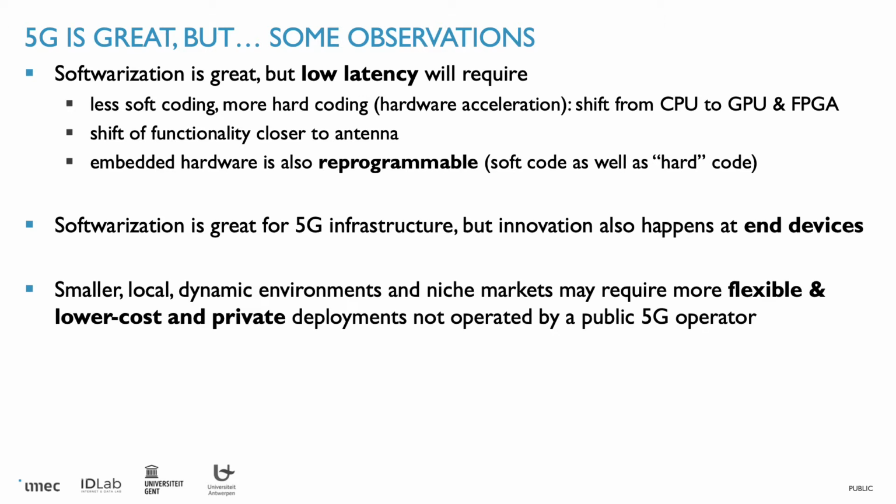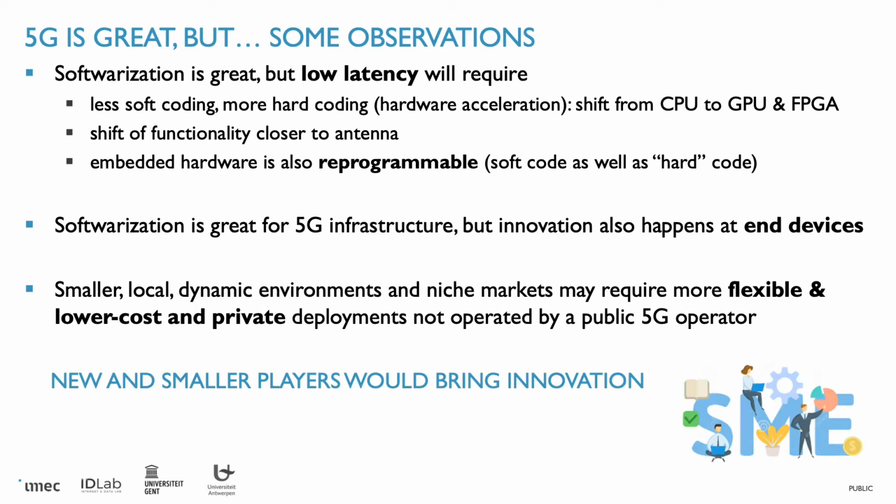A third observation is that smaller, local, and dynamic environments and niche markets may require more flexible and lower cost private deployments not operated by a public 5G operator. And finally, smaller players like SMEs are very important in Europe in terms of innovation and job creation, more important than large companies, and they should not be ignored.